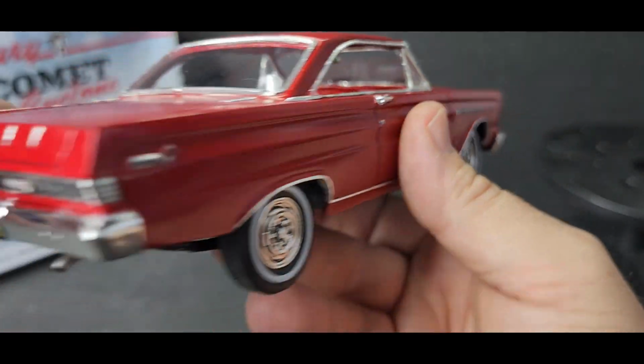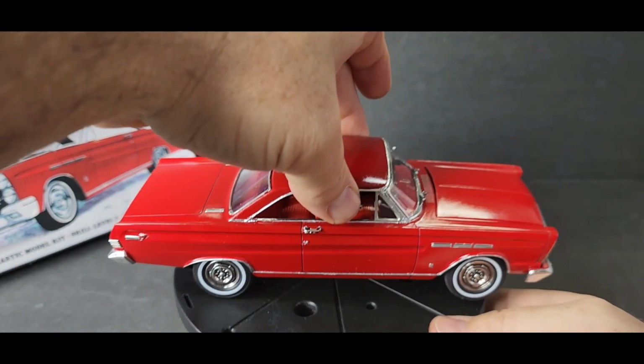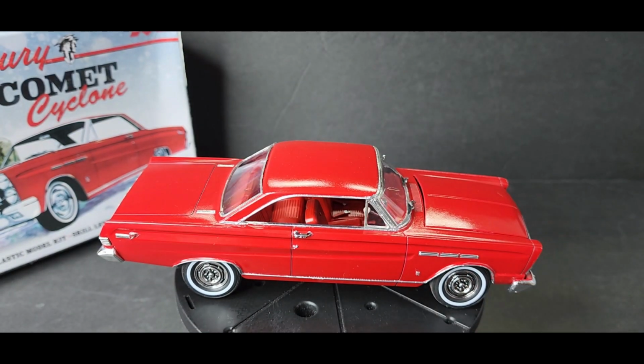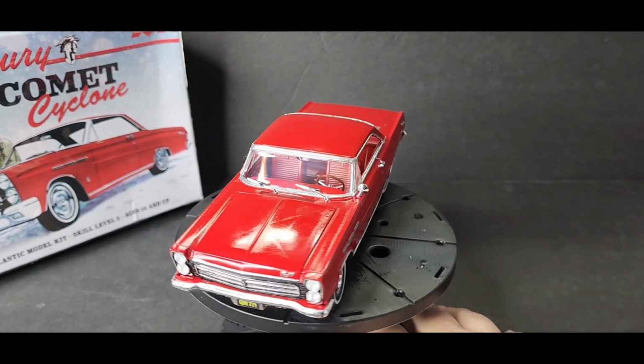Alright, I'll quit getting my fingers all over it and put it back on here. Like I said, just stick around here at the end of me talking. I know y'all are ready for me to shut up, but stick around at the end and I will have pictures. And there she is, just one more little look around there.